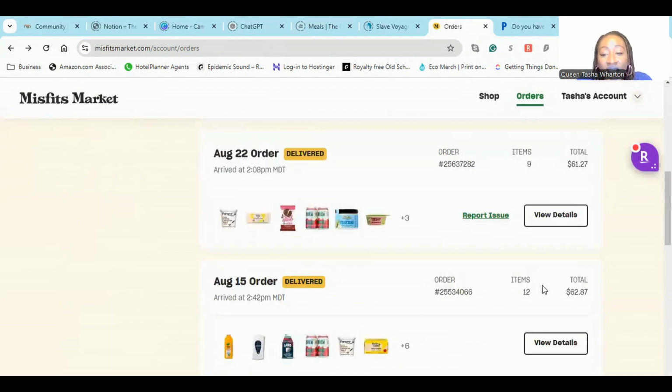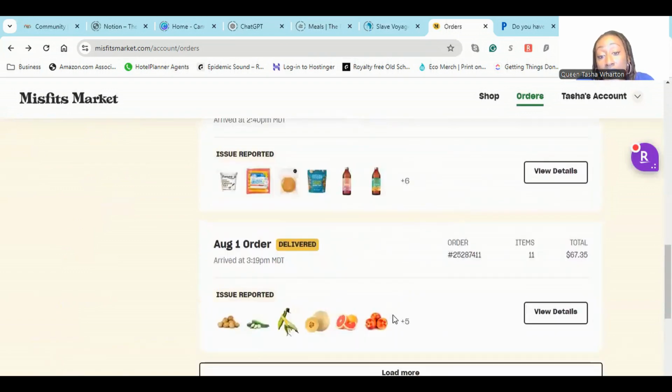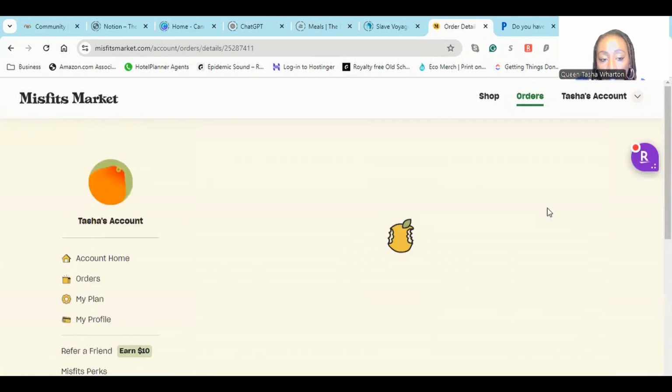Okay, like I've had so many credits because of things they couldn't control. Sometimes I get it in the house, and the next day or two days later, like I had with the nectarines that came in this order, I reported an issue with the nectarines, and I'll show you how this works.